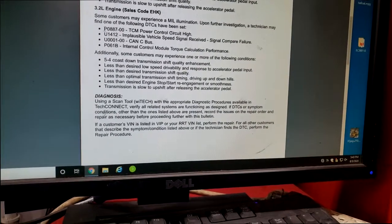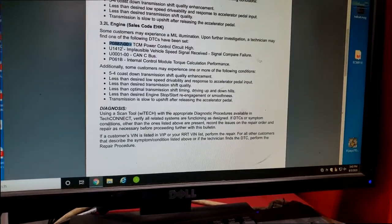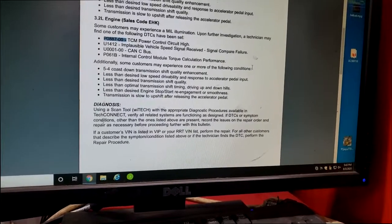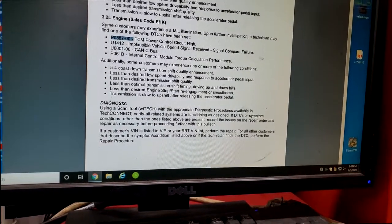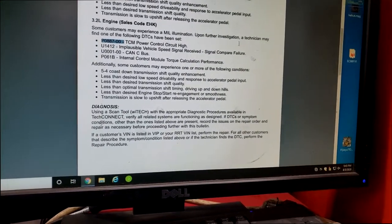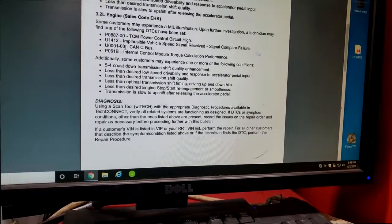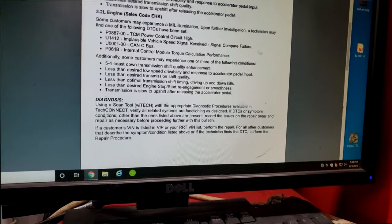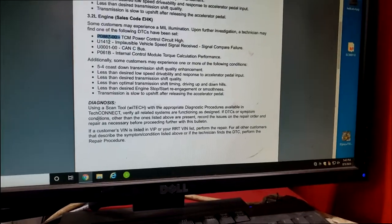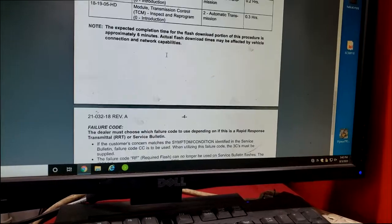And ladies and gentlemen, what do we have here? P0887. Okay, so there's a high possibility that this flash update will address this code. In fact, it says it right here. Some customers may experience a MIL light on. Upon further investigation, a technician may find one of the following DTCs. In fact, I did find one of the following DTCs, this DTC right here. So what Chrysler recommended is simply to flash update this controller.